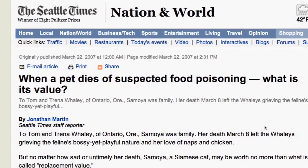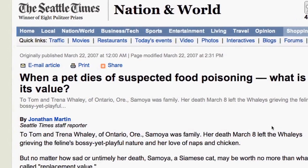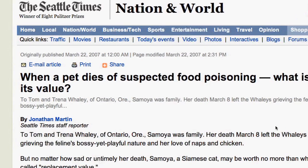A chemical was added to this vegetable protein mix, and when it interacted with other ingredients in the mix, it became toxic. When they did find out that they had a problem with their products, they didn't know who the end consumer was. They had no way of contacting that end consumer. And then from a consumer standpoint, they didn't know what was safe to feed their pets, what wasn't safe to feed their pets, so there was a great deal of confusion.